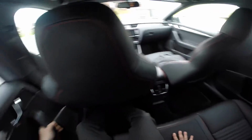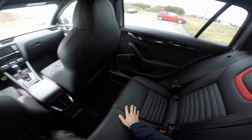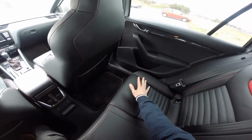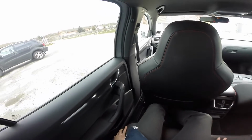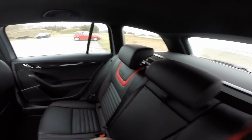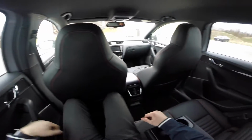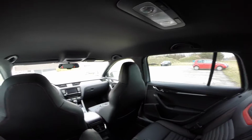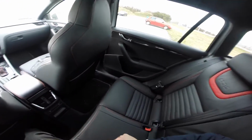Rear legroom is very nice. I don't really like the fact that they used a different kind of leather on this part and on this part. As you can see, it's much more grainy and it doesn't really feel solid and expensive. Red parts are nice though. But yeah, rear legroom is good. I like the black ceiling. Also rear heated seats, which is a nice option, especially here in Estonia.